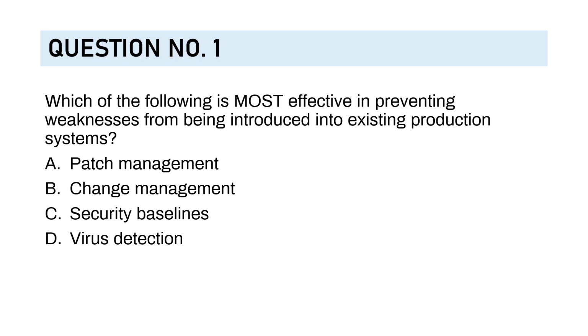So we are left with patch management and change management. Let's have a look at the keywords here: most effective in preventing weaknesses. Change management might be a good preventive measure to prevent weaknesses from being introduced into an existing production system.